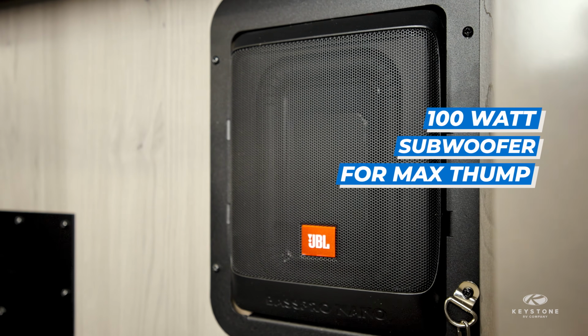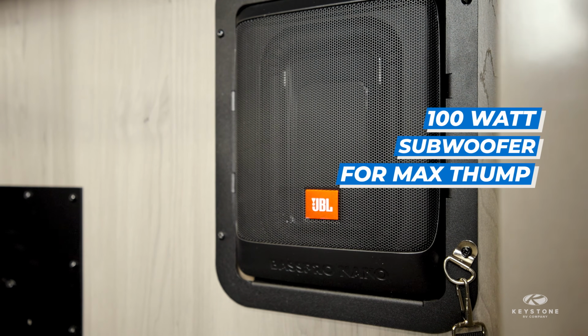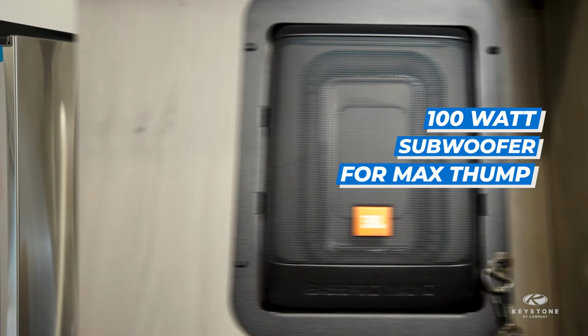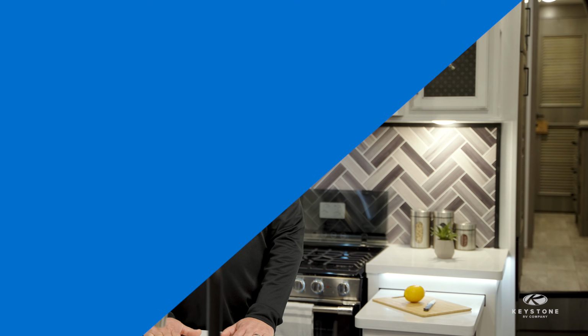In conjunction with that feature, we've added a 100-watt subwoofer. That subwoofer is located normally around or behind your TV, and that subwoofer has a separate volume control. That allows you to make sure you can have as much or as little thump as you want. Again, I challenge the performance and the features of our JBL sound system to anything that's out there.